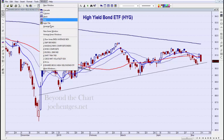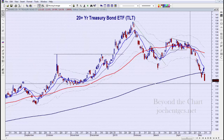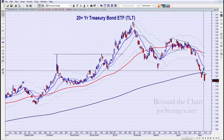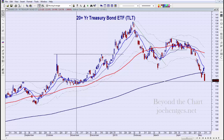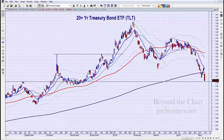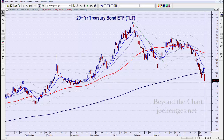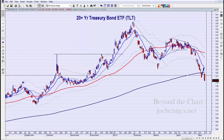All right, let's see. The next one is TLT. TLT continues in its downtrend, so long-term interest rates are rising. This keeps dropping. You would think we'd start to get some support right in this congestion near this high, which got support here, and that's the zone we're now into. So we'll see whether or not we bottom in here on a short-term basis. But right now, pretty solid downdraft that TLT's in.